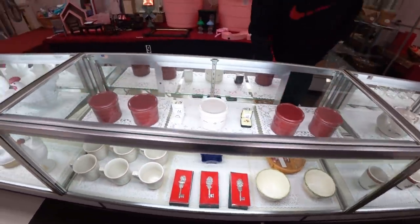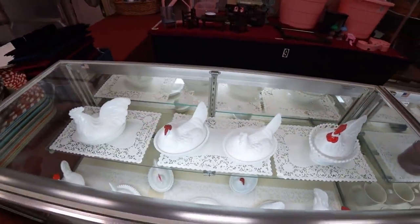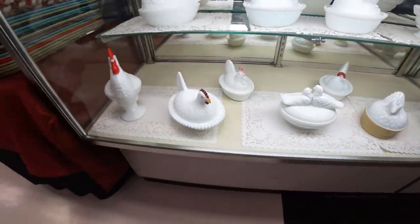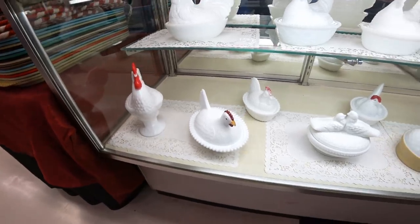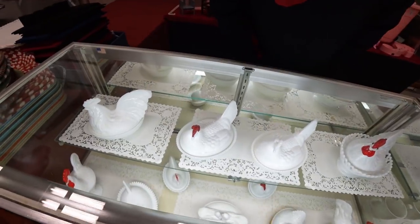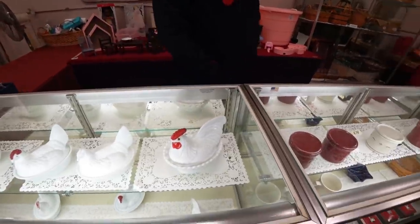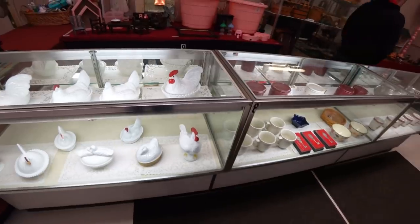Yeah, that's all Longaberger. Somebody had a nice collection going. Well, here's some of the hens. There's a ton though. This is just like the milk glass ones. Some paint loss on some of them, but yeah, I do see that. Quite a bit. There's only a couple I'm slightly interested in, but really none of these ones. I feel like milk glass hens are a dime a dozen. Yeah, around these parts, definitely.